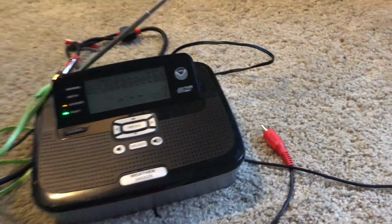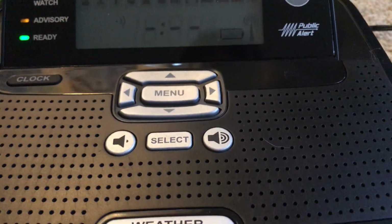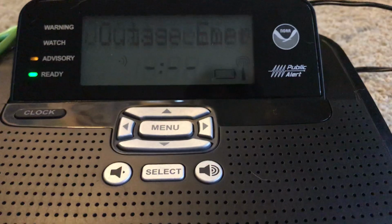We have failed to activate two alerts, which is rainfall warning and rainfall watch. Those worked: thunderstorm warning and thunderstorm watch. That is all alerts on the Radioshack 12-521. That is it.